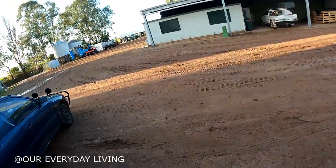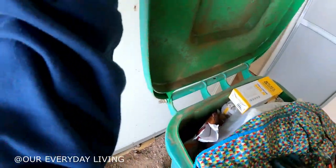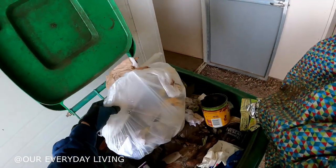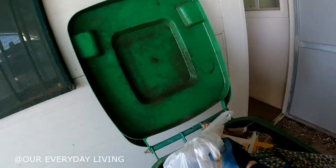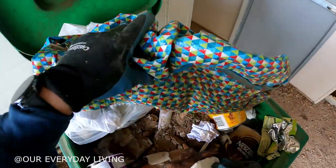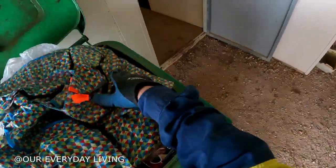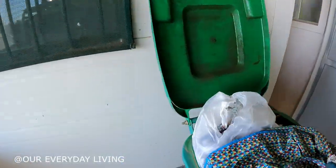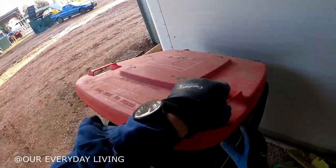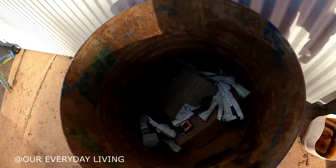Let's go and have a look at our bins. What do we got? Oh, there's a bit of rubbish in that one. It might be best to empty this one. Don't know. It's not really my duty to empty it. There's a bottle there though. Put that in our bin. Foil. That's there. Let's go around to the other one. Well, what have we got in there? Well, we got a bit in there as well.